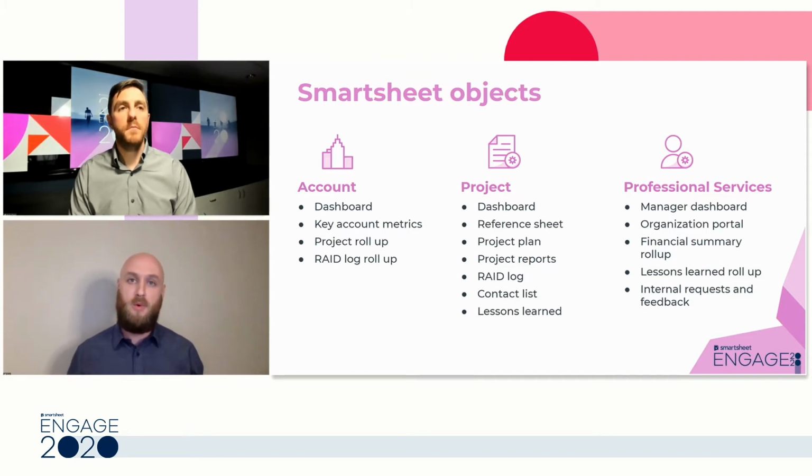We have an organizational portal that is, again, a one-stop shop for the entire org with reports, forms, and links to our knowledge management system that has a dedicated page for Smartsheet, trying to really streamline everything into one place as much as possible. We also do dashboards and roll-ups for our financials so we can report to our executives on where we're at as far as closing projects for a given month or quarter.